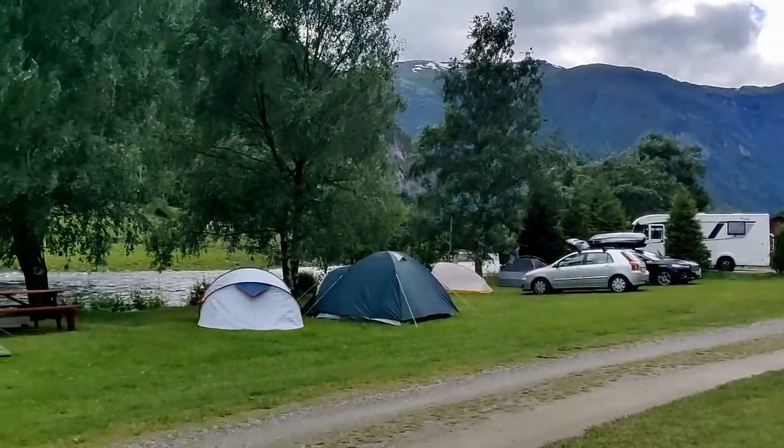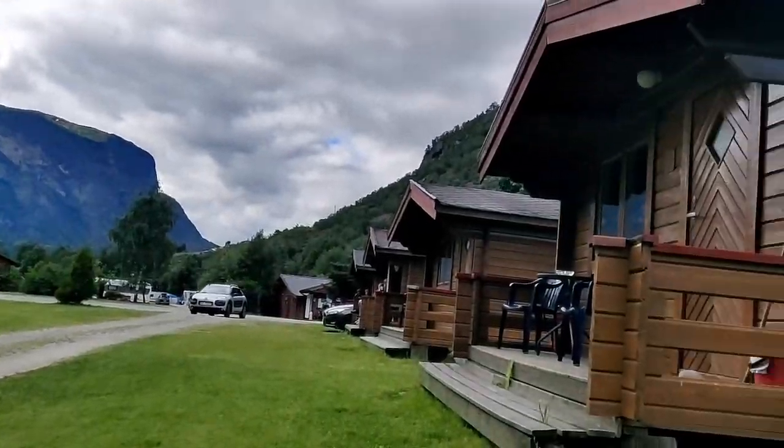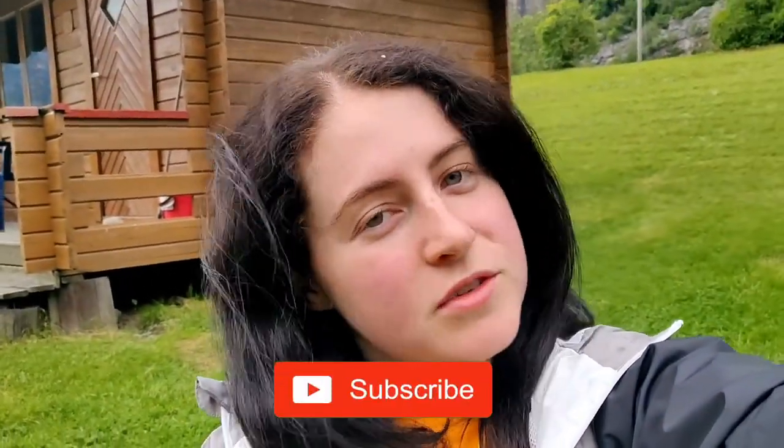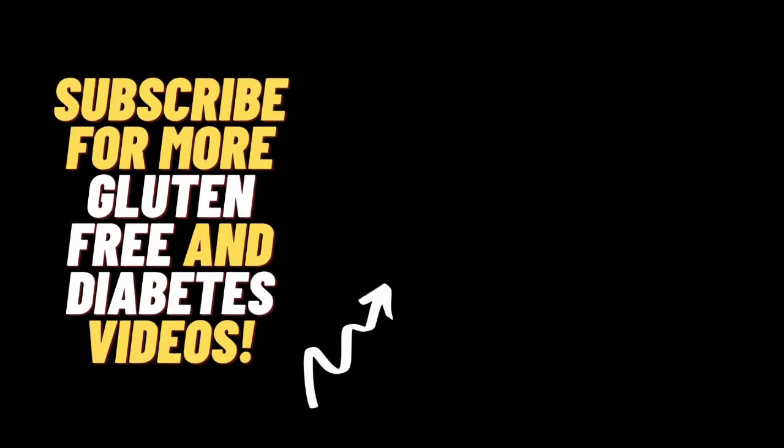But I'm going to enjoy the view now for the rest of the evening, say bye to my cabin in the morning, and then we'll be on to Bergen. So next time you see me, we'll be in the Bergen vlog.